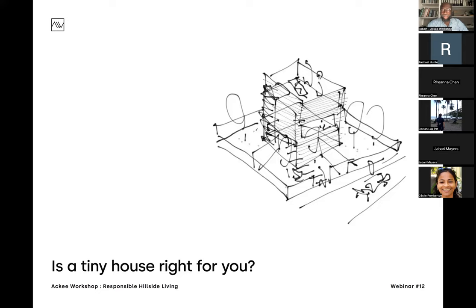I'm Robert Thompson, Principal Architect here at Aki Workshop. And we're going to be running through the different advantages and disadvantages of a tiny home. So let's get into it.